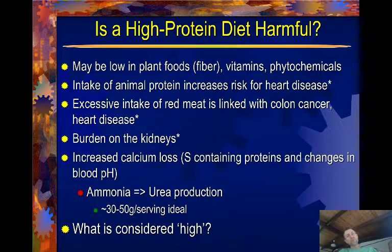These next 2 bullets, or 3 bullets actually, I put C's next to them because what a lot of research says is that intake of animal protein increases risk for heart disease, or excessive intake of red meat is linked with colon cancer and heart disease. The research isn't lying. These are associative types of research, like we talked about in our first discussion. This is epidemiological, large-scale stuff where people who tend to eat more red meat or more animal protein are the people who tend to have greater rates of heart disease and certain types of cancers.